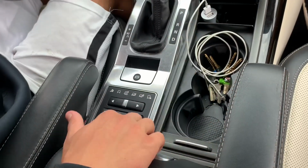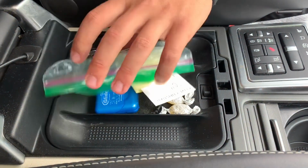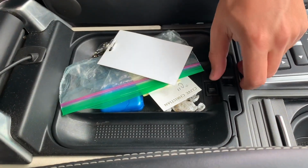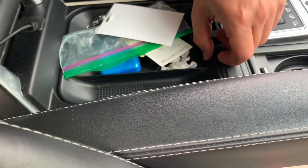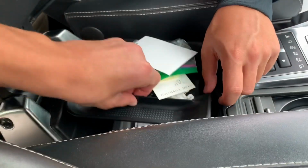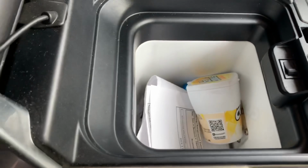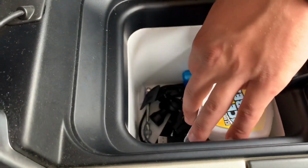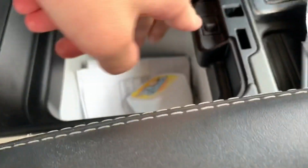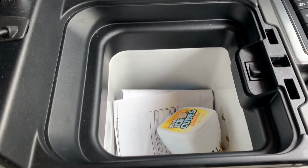Let's open up this right here. Stuff over here, things that you would just keep in the car. Can we go further? Does it go even deeper? No. Oh, there you go. Thank you. So you have this little bit of deeper space. You can store gum in there, and you have this little switch right here. Let's turn it on.